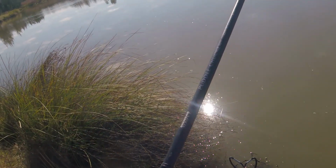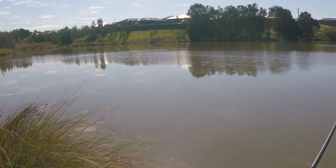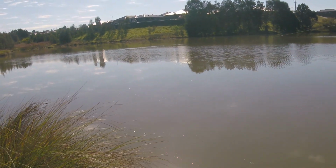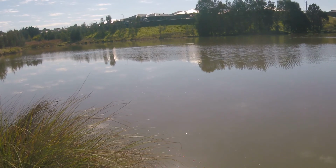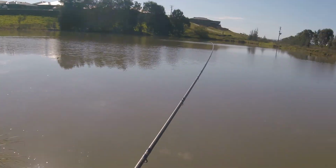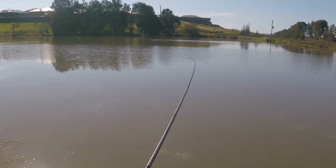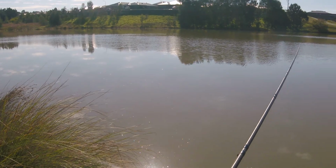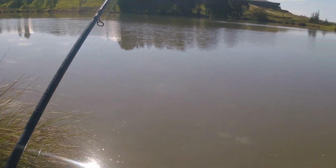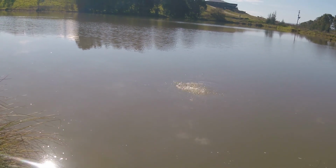Let's tighten the clutch up a little. The trouble with fishing 2 rods, of course, is that you've got to check your other rod as well. Oh, we're okay on the float. Right. Don't think this is a particularly big fish, but very welcome.